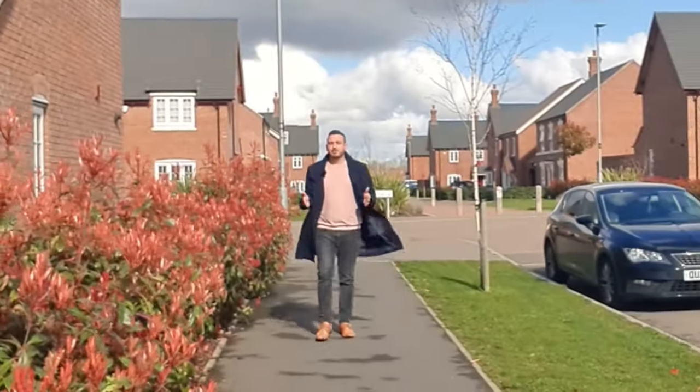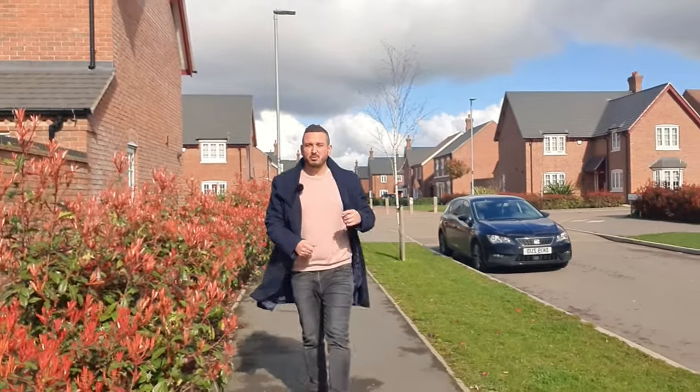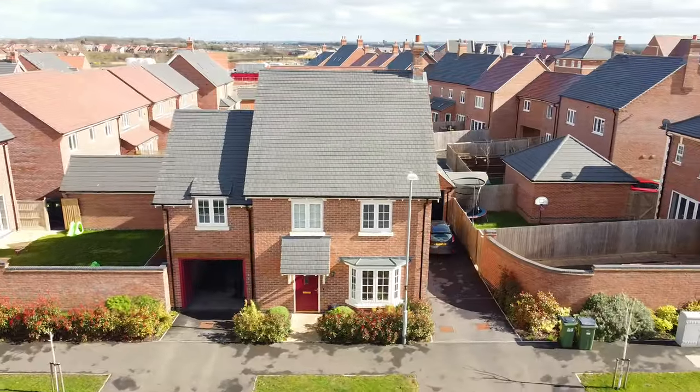So here we are today, we're at New Lubbesthorpe. This is a brand new instruction, four bedroom detached with a master ensuite and dressing room. Let's go and take a look.